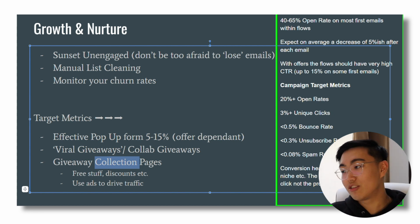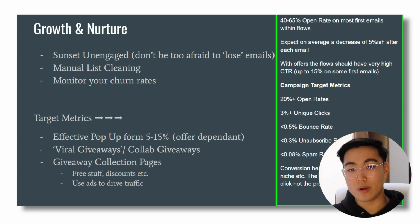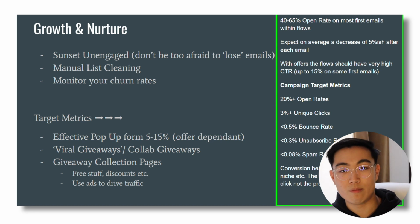If you want to go down the ads route, there's actually something you should be aware of. When you use ads to drive traffic to collect the emails, we tried two different ways. Once we did it only with our retargeting ads, so we were retargeting web visitors, abandoned carts, and things like that to join the giveaway.